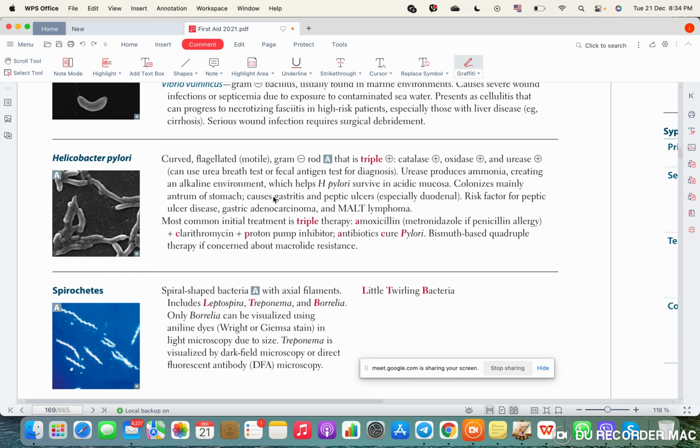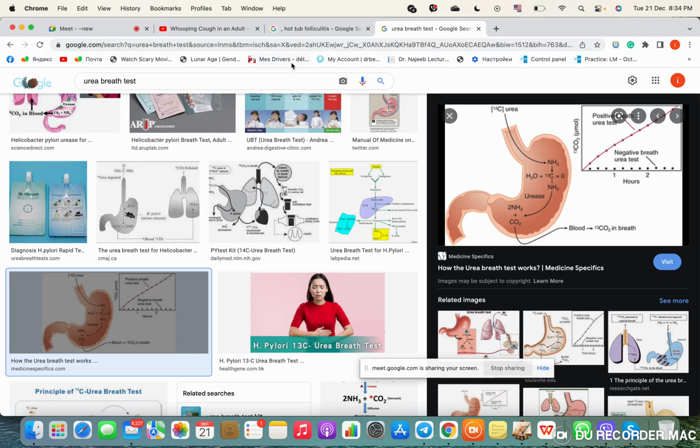But it can be cultured, and actually I will show you a picture of its culture because they want you to know how it looks. So it colonizes mainly the antrum of the stomach, and this is interesting. How can you remember that it's the antrum of the stomach? What is the name of the bacteria? It's Helicobacter pylori. What is the pylorus of the stomach? Where is the pylorus of the stomach located? Helicobacter pylori.